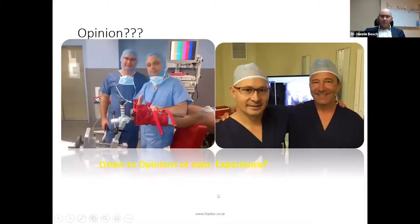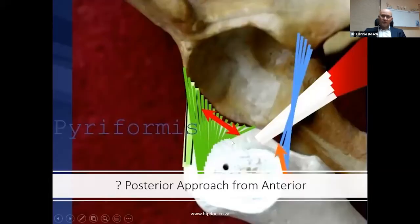I've listened to a lot of guys' opinions, read papers, but I went to the guys as well. And I think it is worthwhile to spend time with them. Marcus really, while he stayed in South Africa, really helped me to perfect the technique. For me, it's very much not to do a posterior approach from anteriorly.